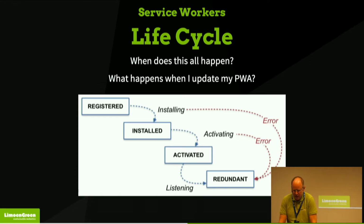But first, let's look at the life cycle, because one of the things that I found hardest when I was starting to work with PWAs is understanding, okay, so when does this all happen, and how does this all happen, because it's on a separate thread. A service worker has a life cycle, as it's called. First it is registered. Well, we saw this call in the browser. We register a certain file and tell the browser, so this is considered a service worker. Then the browser will install this file, start up the thread, and then it's installed.